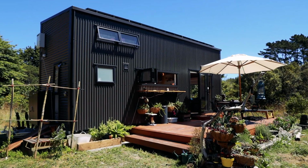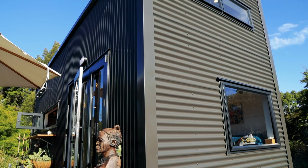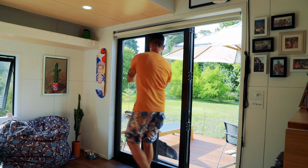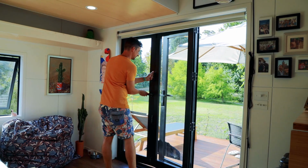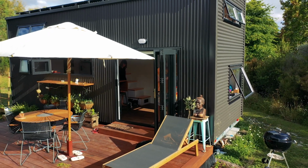And so tell me about the design of your home. We really liked the corrugated iron look. This is actually corrugated aluminium. Yeah. And we just chose this sort of iron sand color because it kind of blends in with the background, and I'd seen a lot of other tiny houses I liked that looked like this, and we wanted lots of open windows and doors that opened right up so we could get all the light.